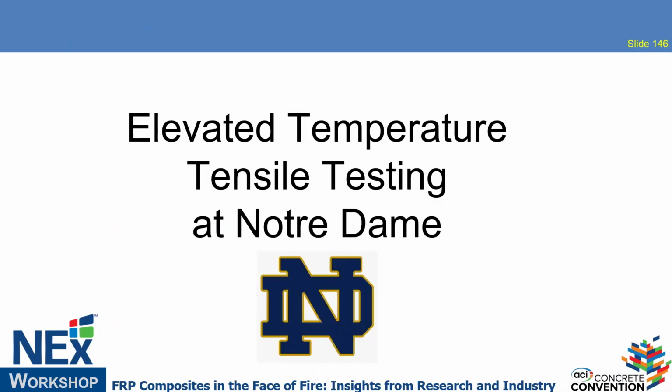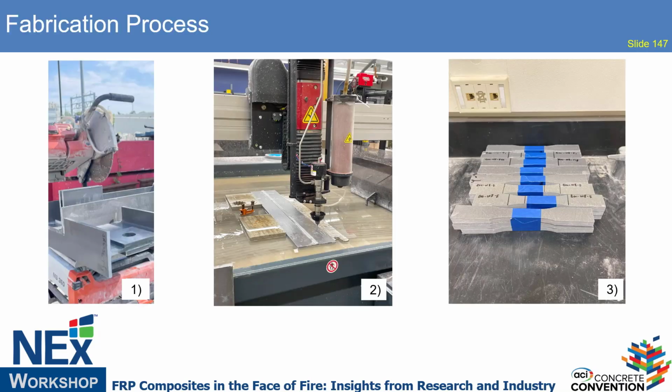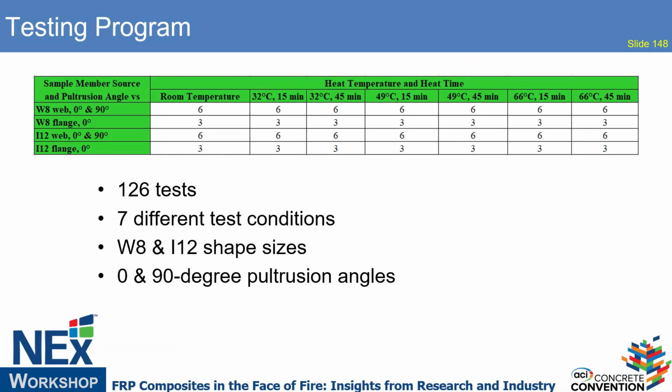Currently, what I'm doing right now is elevated temperature testing at Notre Dame, so this is the lab work portion of my research, where through the fabrication process we got to cut up the joints and use the water jet to create the ASTM standard dog bones. The testing program includes 126 different tests, 7 different testing conditions, the W8 and I12 section sizes, which wasn't very common across the board. Typically, the data set had smaller section sizes than what was tested here, and also 90 and 0 degree pultruded angles.